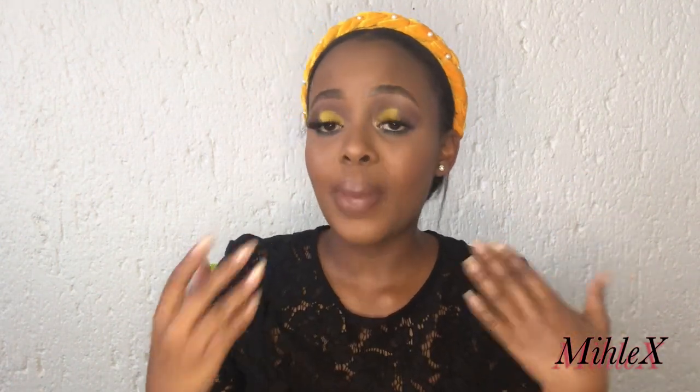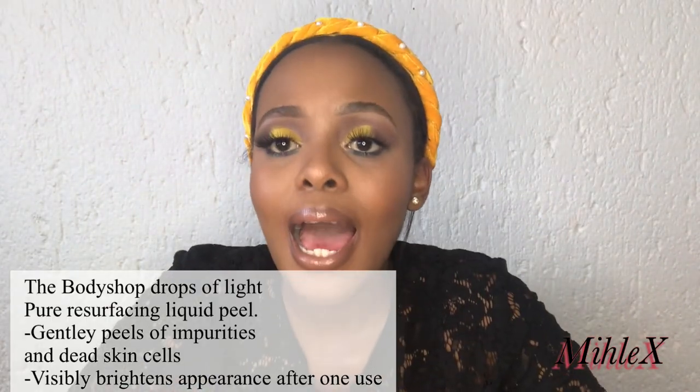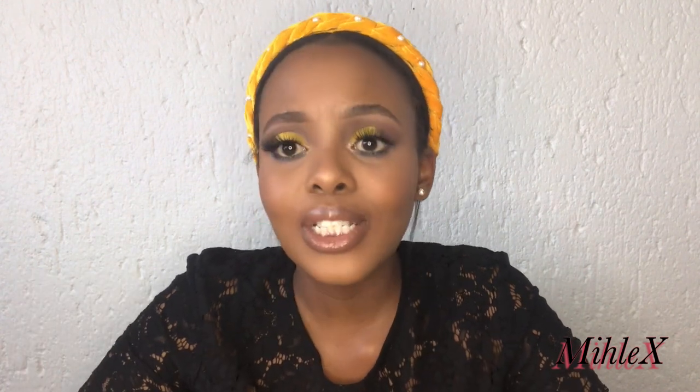Another thing that I got a while back, I got it in my vlog, but I just thought I should tell you guys about it, is this Body Shop Drops of Light Pure Resurfacing Liquid Peel with Brightening Red and Vitamin C. Guys, I love this product. I love this product. Ever since I added it to my routine, I can see a drastic change in my skin. It's brighter. And also I love how it feels on my skin after I've rinsed it off.